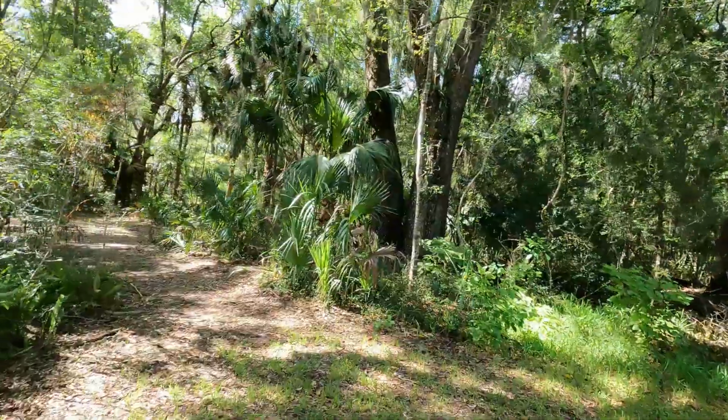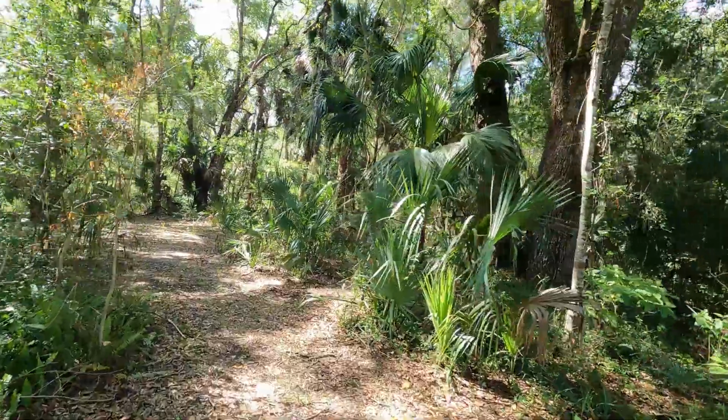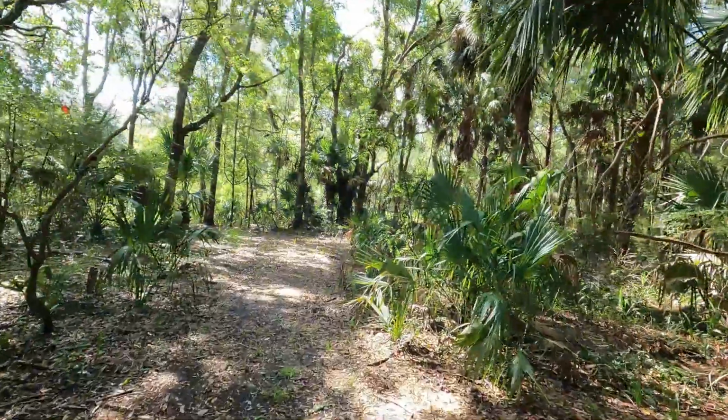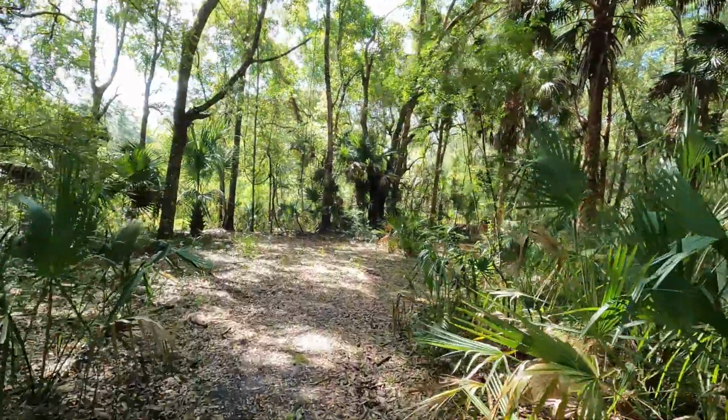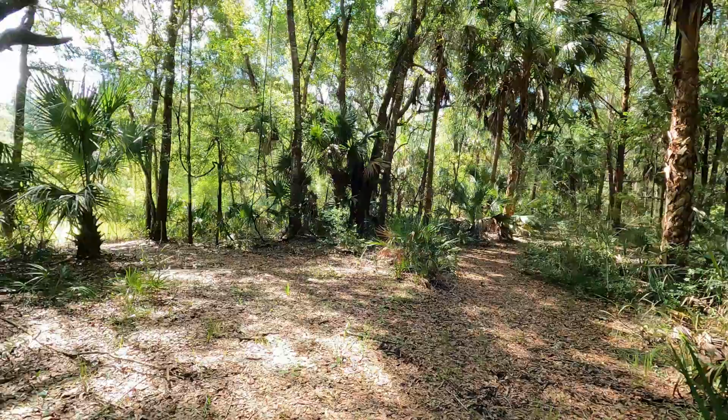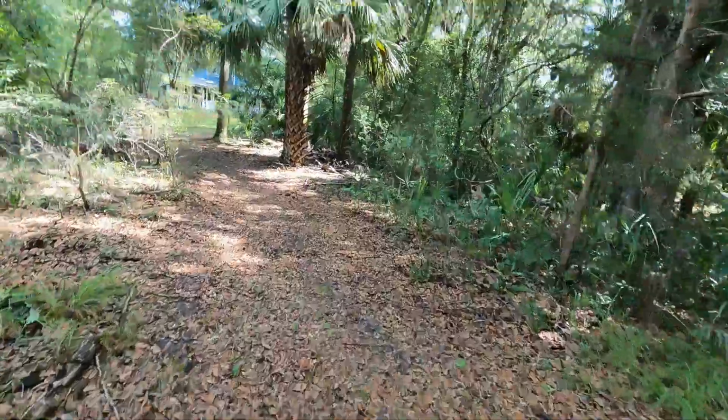So we're on the final stretch, which is pretty much too shady for most gophers to choose. Plus, we're actually walking down towards the pond, and that means too much flooding when we have our heavy rain events, tropical storms, hurricanes.